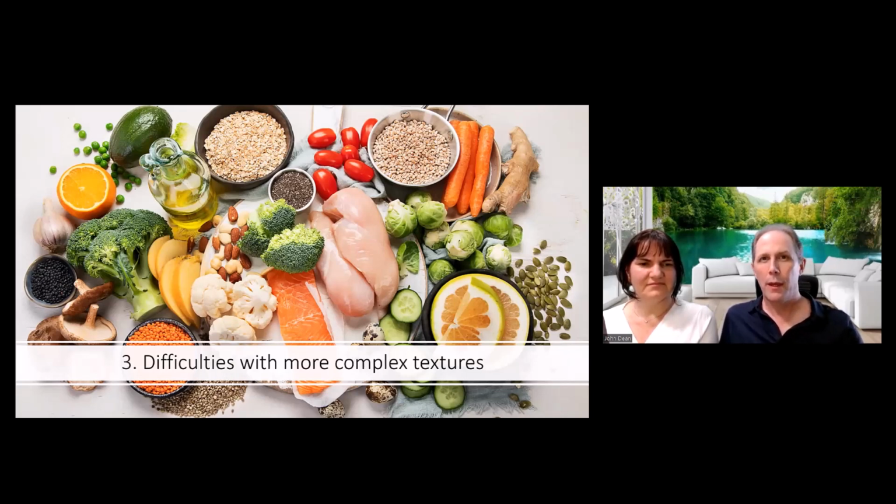But typically speaking, things like this are more complicated for everyone. And if you're finding it to be a barrier, then that's a good reason to work with somebody. And when I say intact meat, I'm talking about a steak or a pork chop versus something that's been chopped up like a hamburger or a meatloaf, even better.